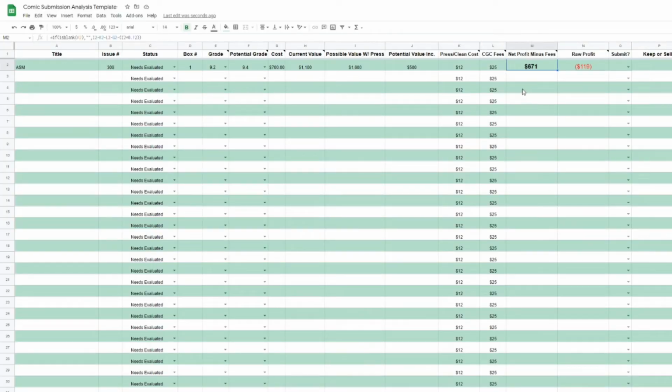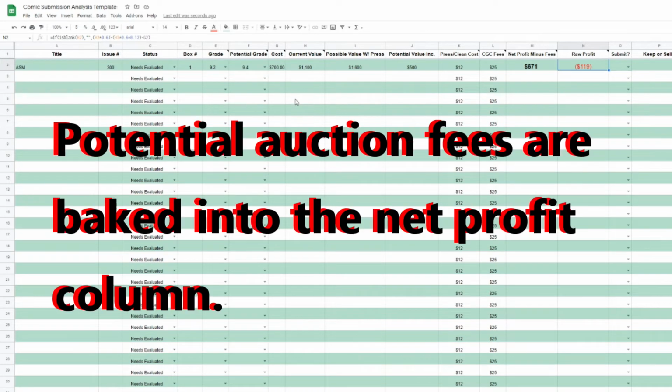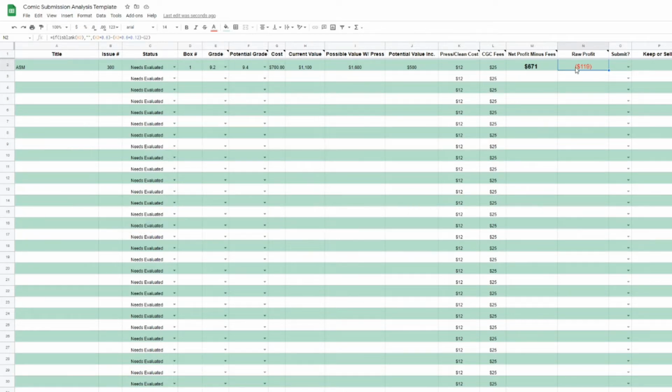So net profit minus fees looks like it would be $671 for this book. However, if we were to sell this book raw, after we pay eBay fees or whatever auction fees and all that stuff, for the price we'll be able to sell it raw, we're probably going to lose money. We didn't get such a good deal on it that we're going to be able to make money raw. So if we sell this book, we definitely want to get it slabbed. So, there's our answer right there. It is profitable and it is worth pressing.